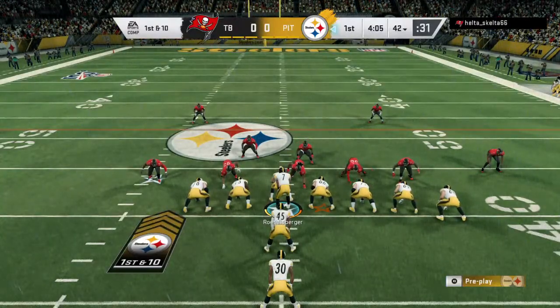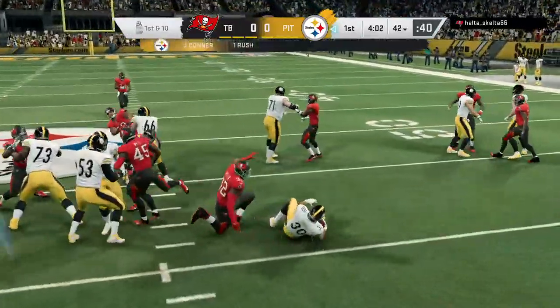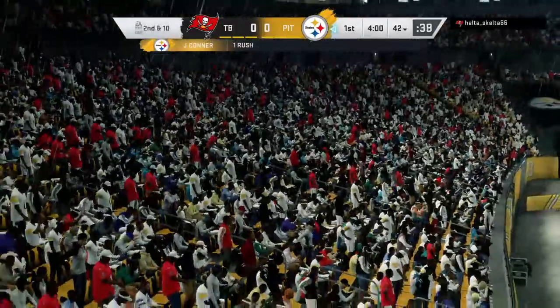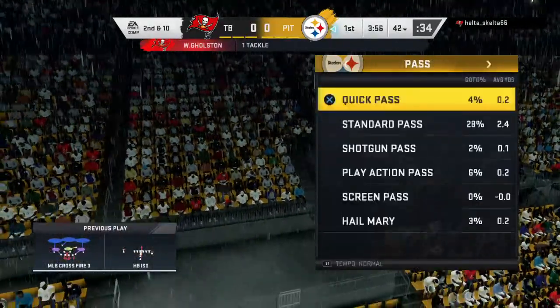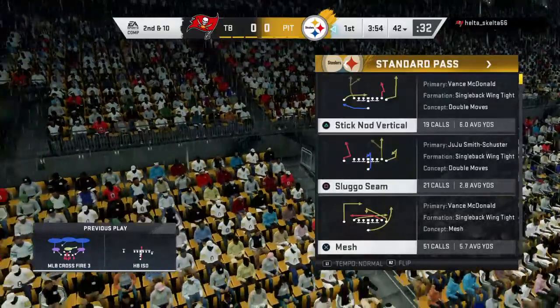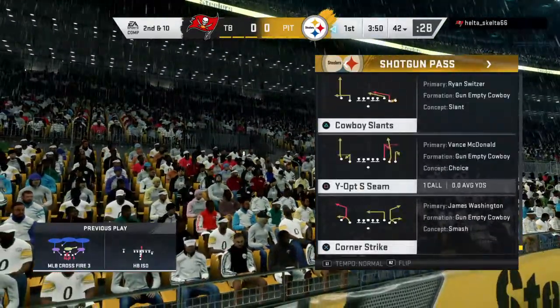First carry for James Conner, trying to run inside, but nothing there. Good job, D. Golston in on the stop. And as a defensive end, getting off the ball quickly, swarming to the football, making a tackle, that's what we saw right there. Yeah, that's what their job is.